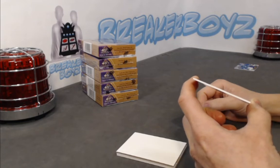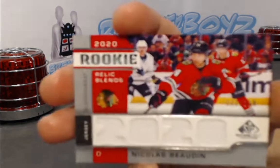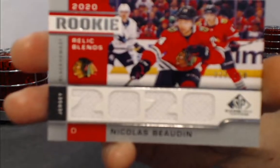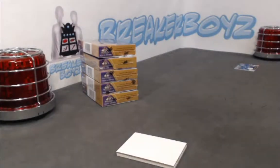All right, we have a rookie blends jersey out of 150 of Nicholas Beaudin. Out of 250, Nick Beaudin. It's just a single white swatch there.